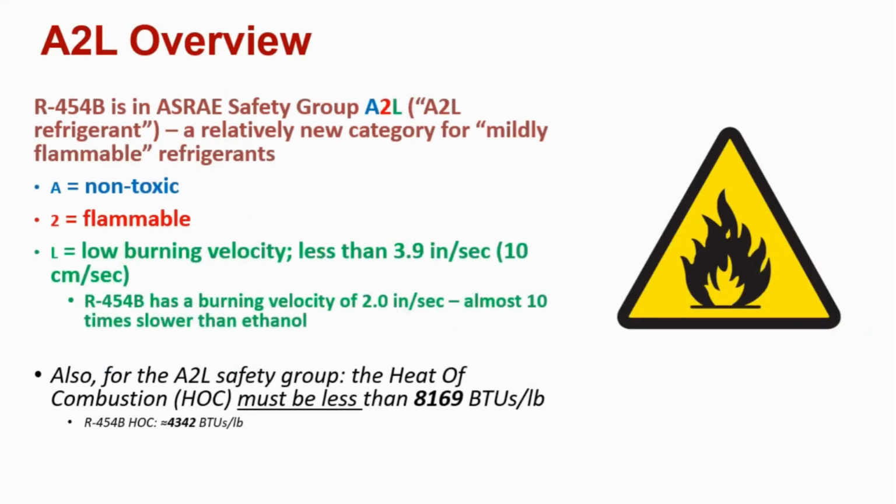R454B is in the ASHRAE category of A2L. When it first started, we had A1s, A2s, A3s, B1s, B2s, B3s. Now they've added this category called A2L. The A means it's non-toxic, 2 means it's flammable, but the L added in there means it has a low burning velocity. So while it's flammable, it's not highly flammable.